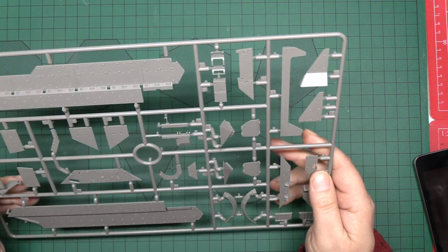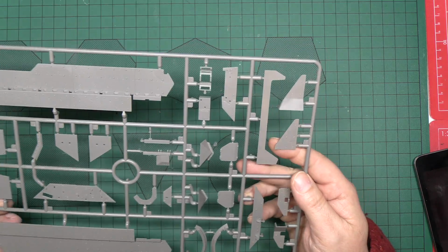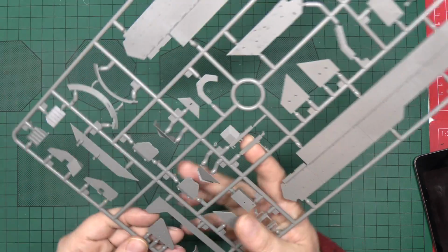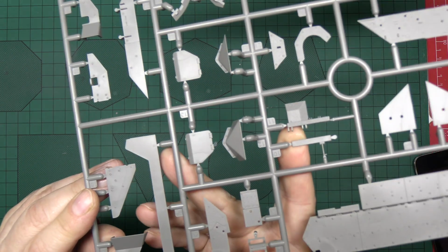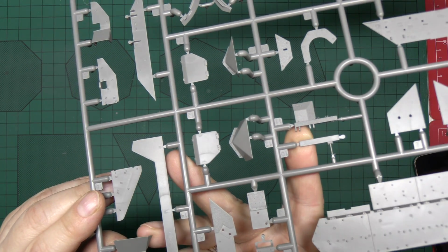Yeah. There is, I think, a small bit of sink in this part here. Don't know if we can get that to show in the light. Yeah, I think you can just see it there.